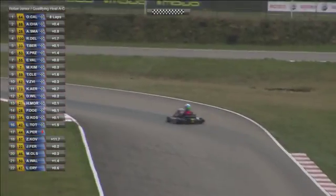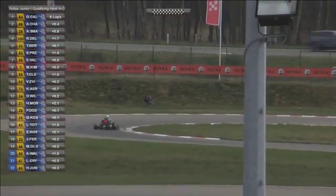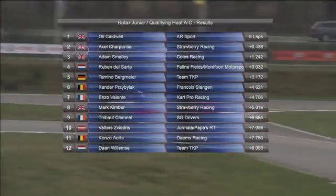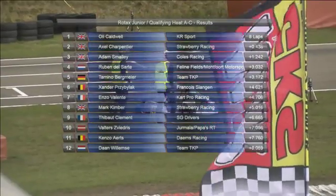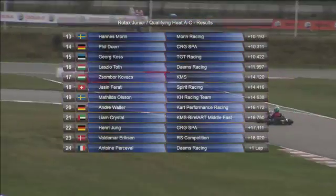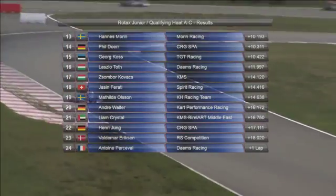Adam Smalley was looking for his first win of the day after a second earlier on, but in the end he picks up 3rd position in this second heat for himself, the 3rd of the juniors. And then the rest of the results there: Ruben Del Sarte in 4th, Tamino Bergmeyer in 5th, Xander Prijbalak in 6th, Enzo Valiente 7th, Mark Kimber the Brit in 8th, Thibaut Clement in 9th, Valter Zavidris 10th, and then behind that 11th place for Kenzo Ertz and Dan Verlelms round out your top 12 positions.